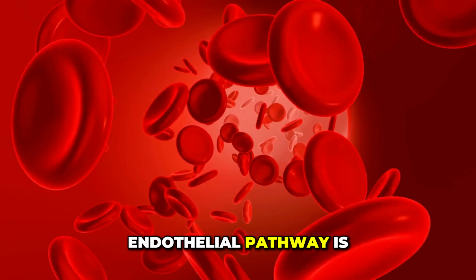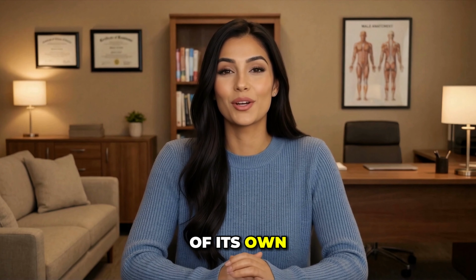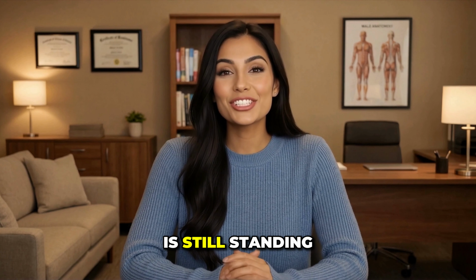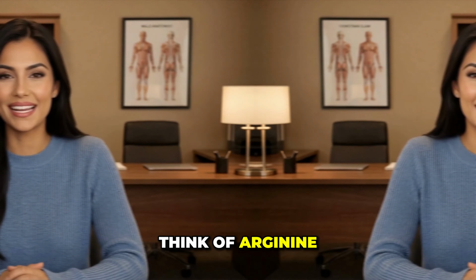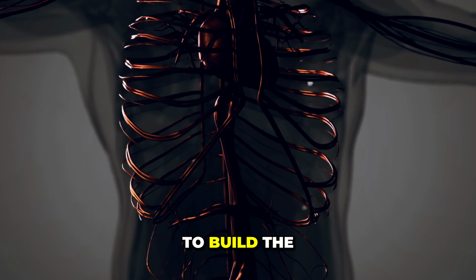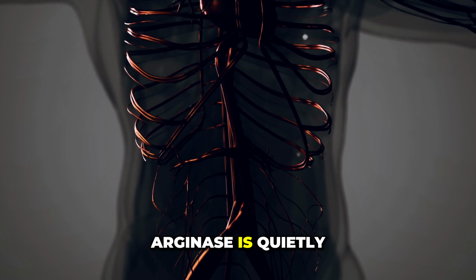Endothelial pathway is being quietly starved of its own fuel. The factory is still standing, but someone keeps stealing the raw materials before production can begin. Think of arginine as the wood your body uses to build the fire. Arginase is quietly stealing that wood before it can burn.